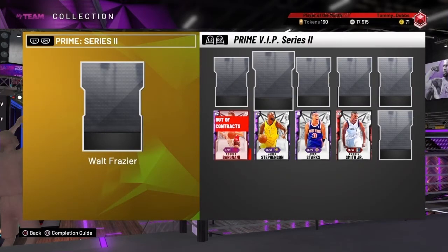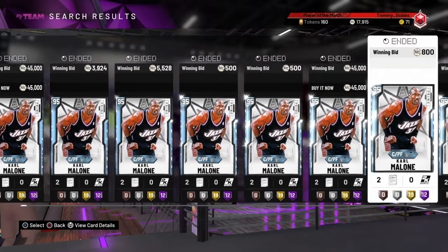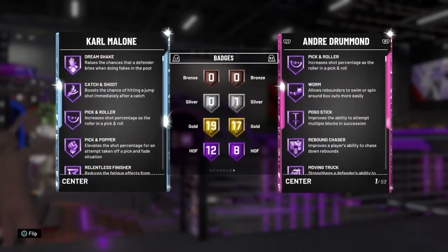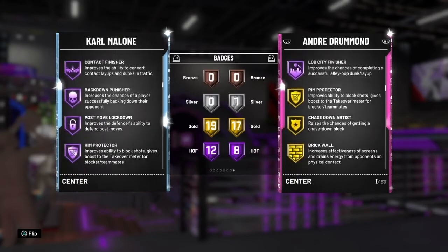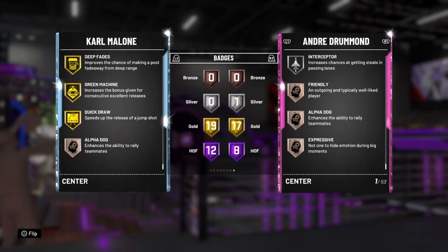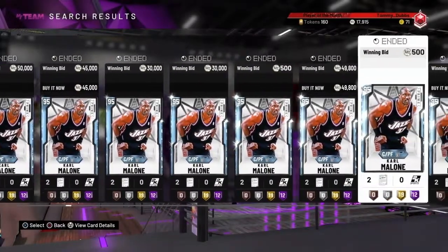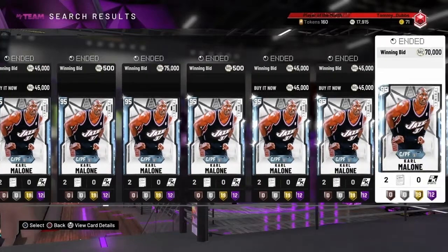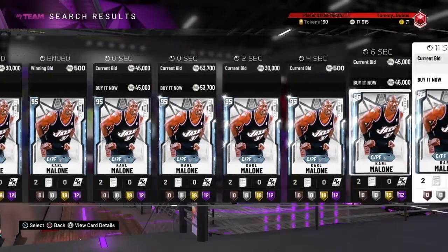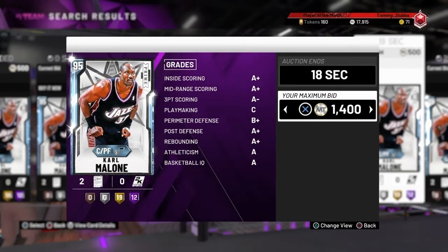Let's look for Prime Series 2. Let's look for Karl Malone. We bought a Karl Malone just to flip, but I feel like I overpaid for it because it was right when it came out. Karl Malone, 12 Hall of Fame badges, 19 gold badges, got Hall of Fame defensive leader. He's got a lot of post badges. He's got 99 close shot, as well as some really good interior stats. He's not much of a shooter, but that's Karl Malone for you.